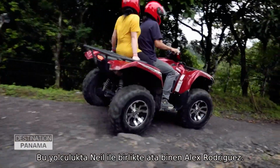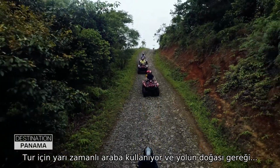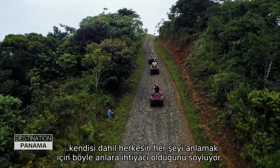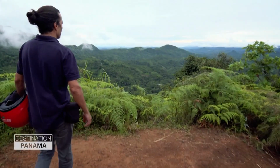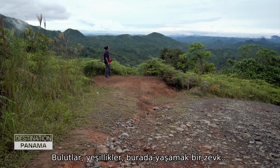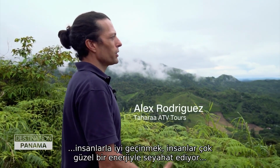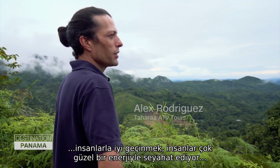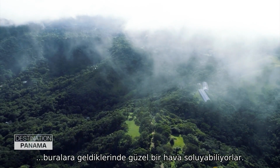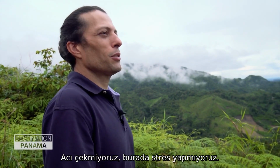Riding along with Neil on this journey is Alex Rodriguez. He drives part-time for the tour and says because of the nature of the trail, everyone, including him, needs moments like these to take it all in. Oh, it's peaceful here. It's the clouds, the green stuff, it's a pleasure to live here. It's treating with people. People travel with very good energy when they come to these places. We can breathe good air. What can I say? We don't suffer, we don't stress up here.